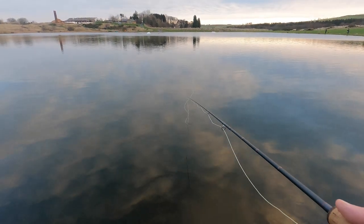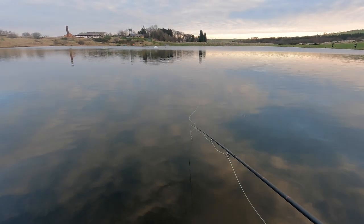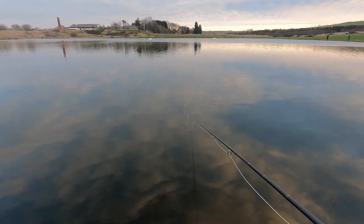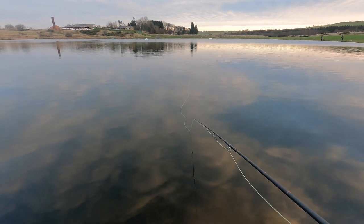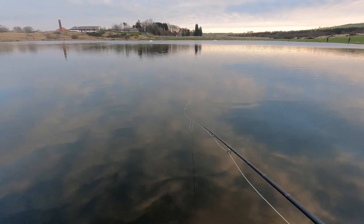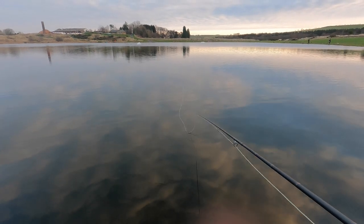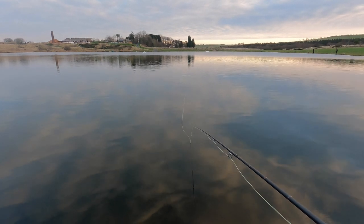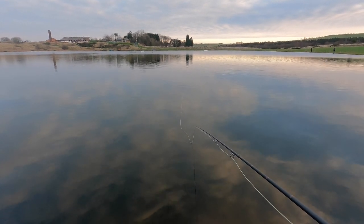Well, I've got to move down to the bottom half of the lake. It's a little bit more calm here. See if there's any fish in the flat water. Nothing so far. Early days. Currently trying pink, as I've been told by the bailiff that pink's been working really well. We'll chop and change it a little bit.